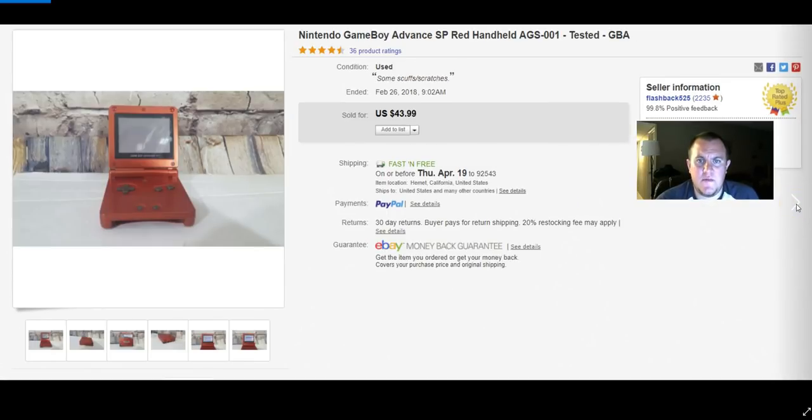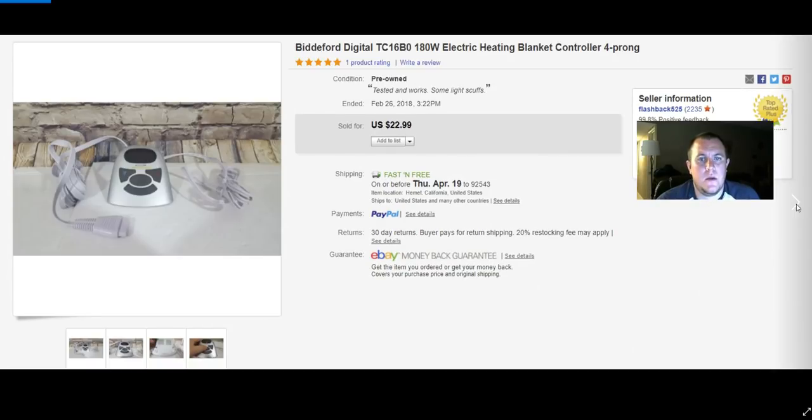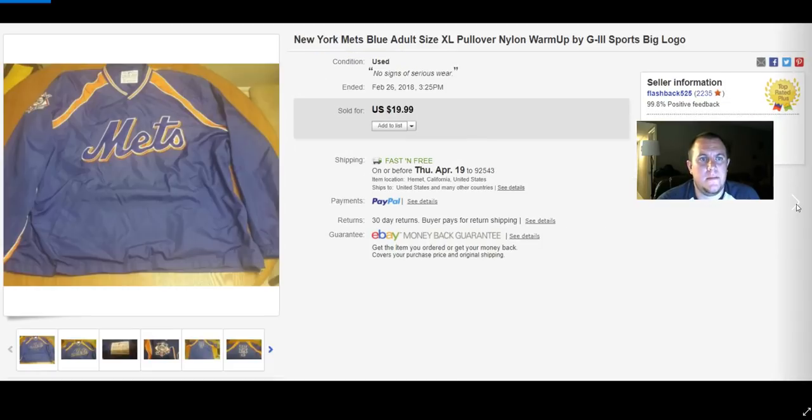Game Boy Advance SP for 44, paid 20 for that one, so that was cool. More of the last bit of that ink, $70, so that was awesome there. Bitterford heating blanket controller, paid $1 for this one, sold it for 23. Mets pullover, really old listing, happy to get rid of it, paid $5, sold it for 20. It did ship first class though, one of those windbreaker materials, so they're super light.